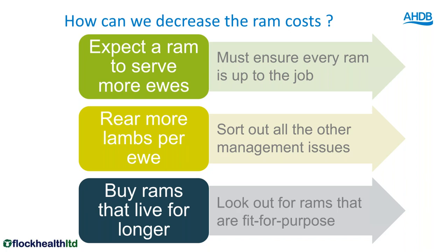And then the final thing, buying rams that live for longer, is actually making sure we're buying rams that are fit for purpose, not something that's been fattened for the sale and looks over-conditioned. We don't want to get him home and find he melts away or he's not fit enough to serve the ewes. So those are important, but each one of those are areas we must think about if we think our rams are actually costing too much per lamb born.